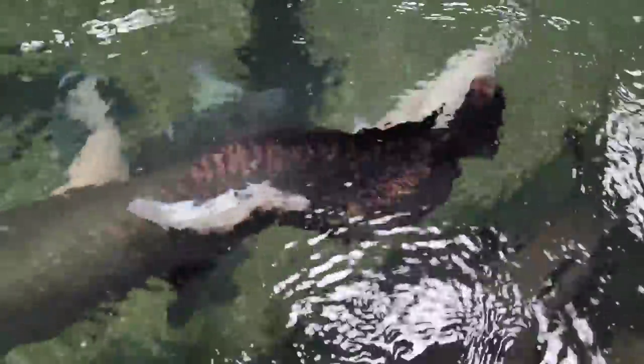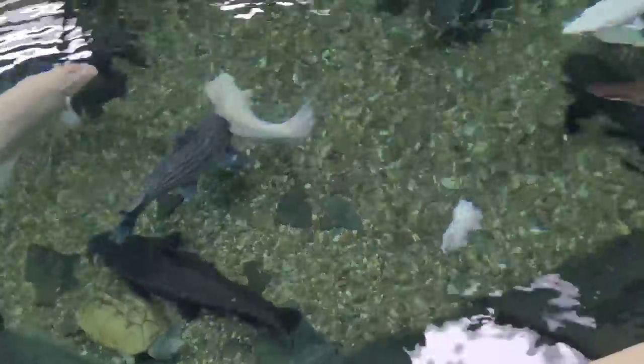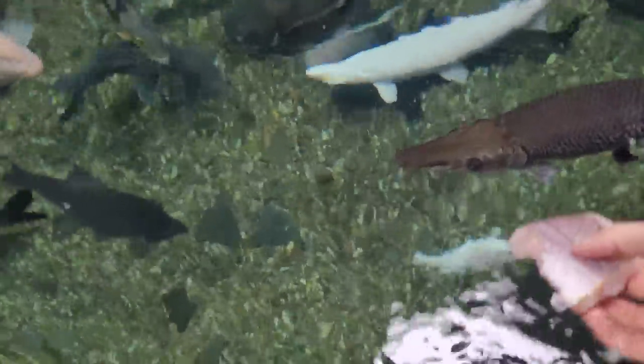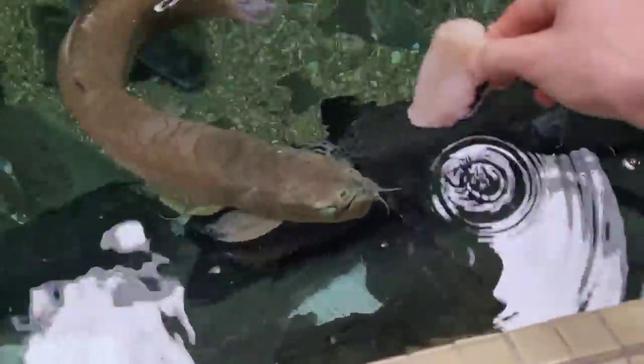Oop, he took it in and spit it out. That's not like Brutus. But one of the catfish will get it. Let's see if these gars want one to eat. I'm going to watch my fingers. Ooh. All right, how about the arowana? You want it, bud? Oh, he got it. Oh, nope, he missed it.